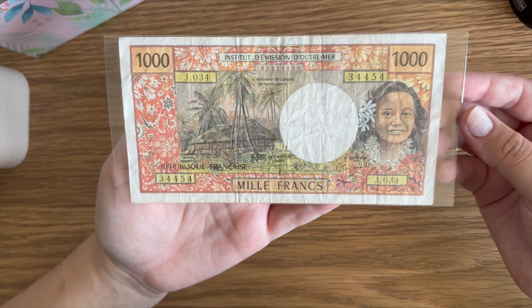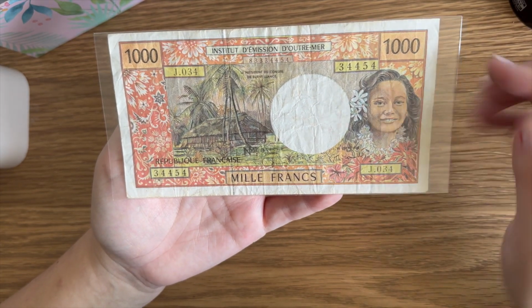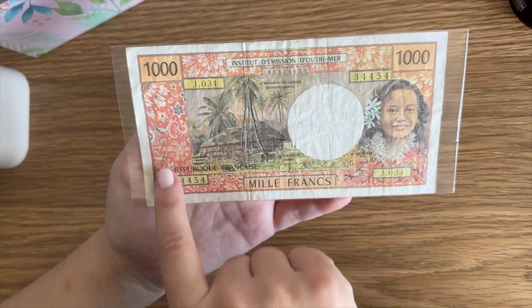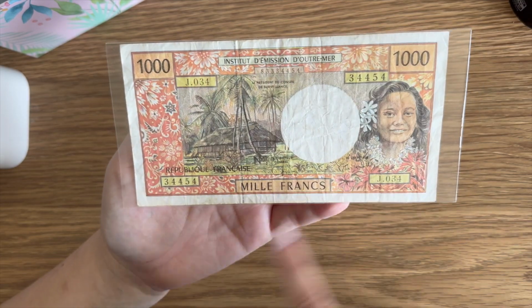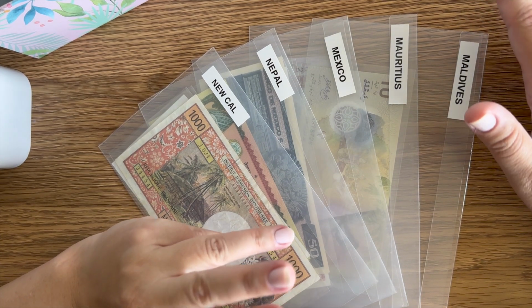And then on this side for the 1,000 francs, very cool. I just love it. It's just beautiful. Look at this pattern. It's beautiful wallpaper style. Lovely. All right, so there we go. There's another 5 countries done.